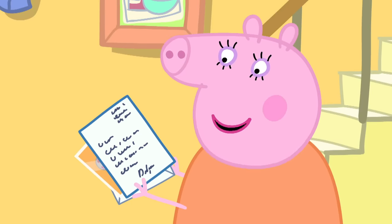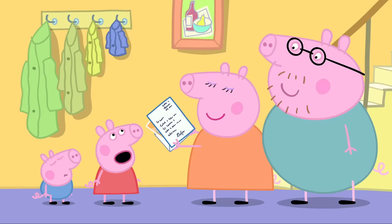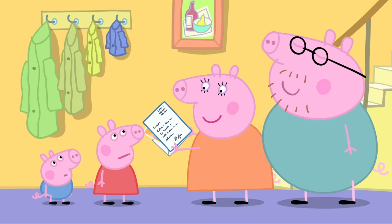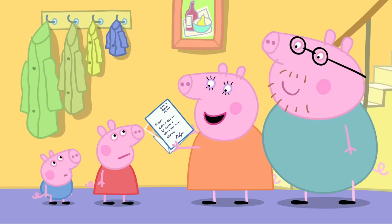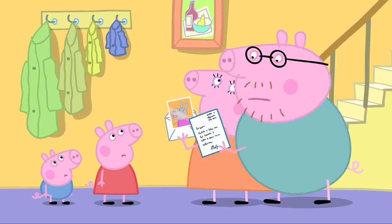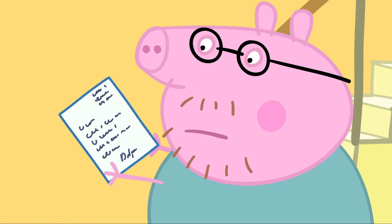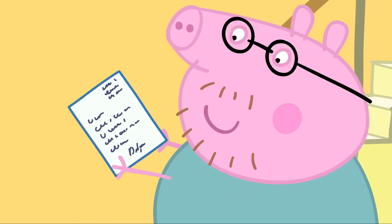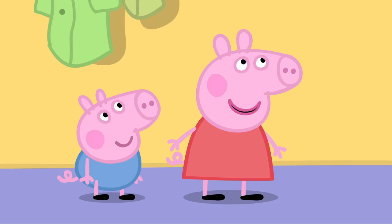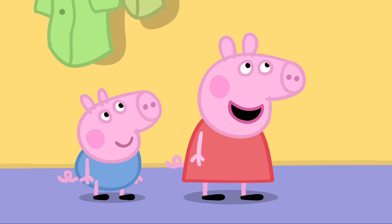Bonjour, Peppa. Comment ça va? Mummy, why are you saying those funny words? It's French, Peppa. It means hello, how are you? What else does she say? I'll help. J'aime les princesses et jouer avec mes amis. Clever daddy. I am an expert at French. What does it mean?